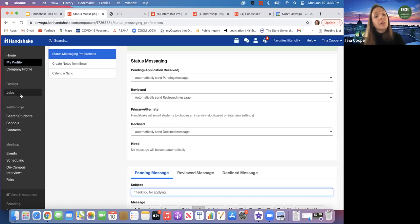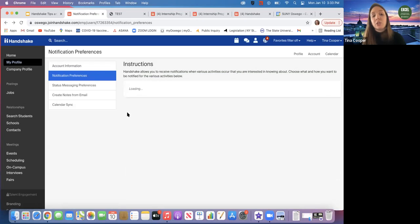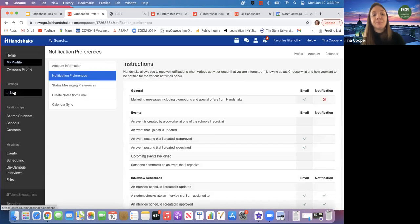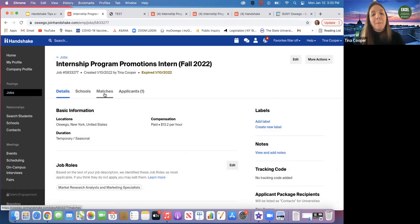All right. One of the other things that I did kind of want to mention before anything else, if I go back to my jobs here, left hand, don't be afraid of using the left-hand bar. The great thing about Handshake is that there are a lot of ways to get to the same part of your account. So if I go to jobs here and I click on that internship that's active right now, I can also go to matches.